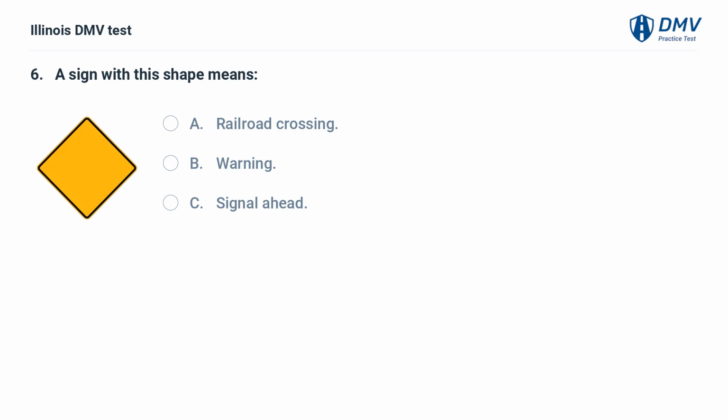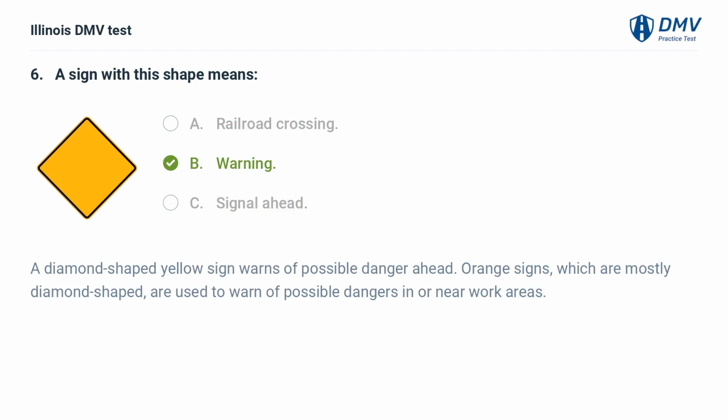A sign with this shape means A. Railroad crossing. B. Warning. C. Signal ahead. B. Warning. A diamond-shaped yellow sign warns of possible danger ahead. Orange signs, which are mostly diamond-shaped, are used to warn of possible dangers in or near work areas.